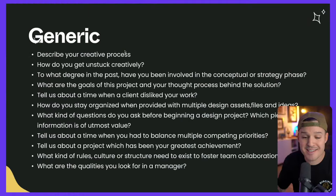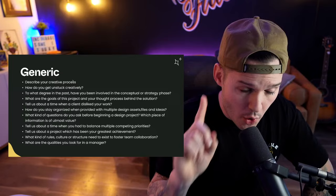These things actually matter. How about, to what degree in the past have you been involved in the conceptual or strategy phase? I think a lot of new designers think they're going to go into a design interview and the questions will be about design things like color, typography, your portfolio. And yes, there might be some of that, but there's a general expectation that if you're in that interview, it's because you know those things. When I'm interviewing designers, I don't need to ask you about color or typography. I see it demonstrated inside of your portfolio. The questions you're going to be asked are about strategy, concept, business, all right?